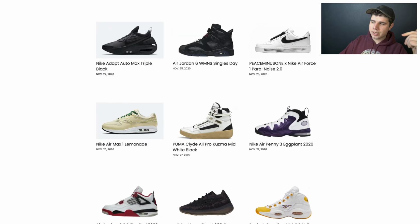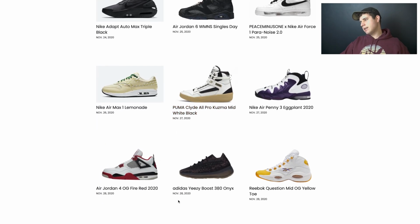And I'm not really a big fan of the Yeezy Boost 380 Onyx. I mean, it's kind of cool. It's something that I wasn't really stoked on, so I kind of passed it over the first time through.